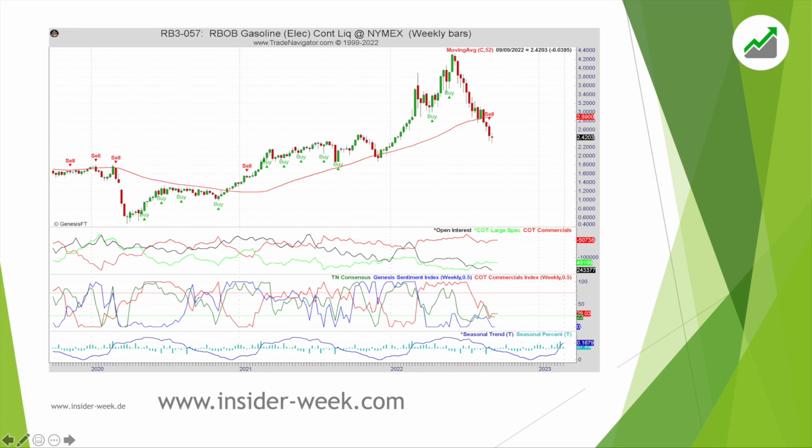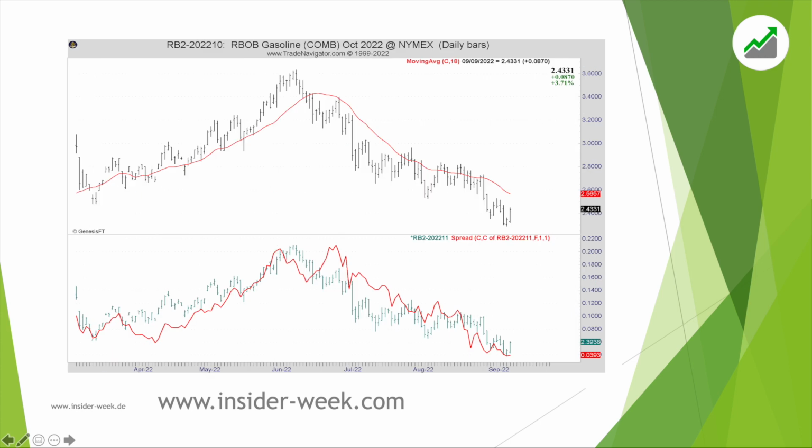And the last market on our watch list on the sell side is gasoline. Here we can see that the price moved in a downtrend for a couple of weeks, and now we finally received also a sell signal. The seasonal trend is also strongly decreasing. From spreads, we don't have any information.